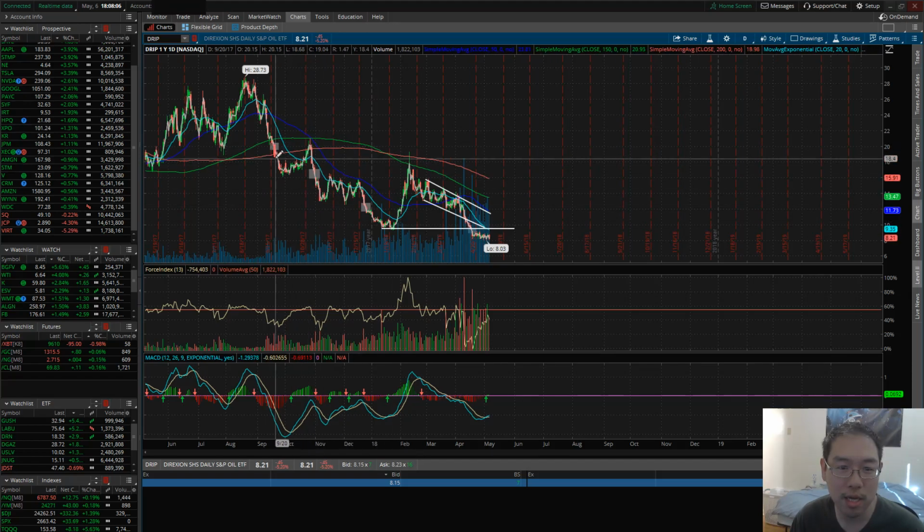Boxes represent a breakdown of the major support. So this is the 1-year chart. Every time it's come down, it's broken through the support. Every time it breaks a major support, it keeps coming down. We've broken a major support again. What are we going to do?